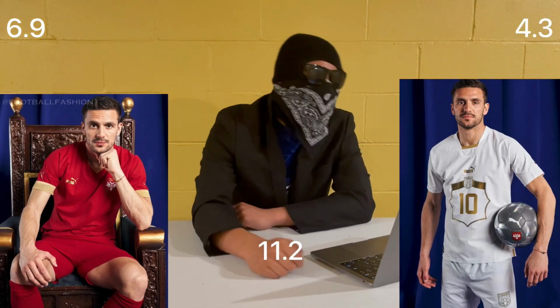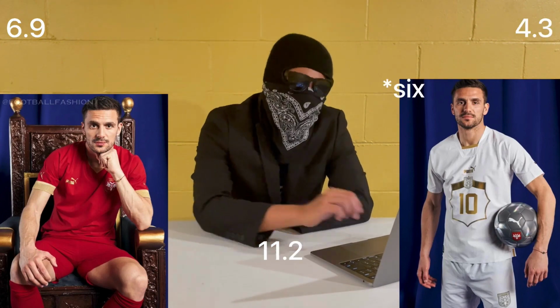The Puma kit for Serbia. What can I say? I hate it. The white one. The red one looks standard, so the red one, I'll give it a 6.9. The white one, I'll give it a 4.3. The red one, I'll give it a 5.9.